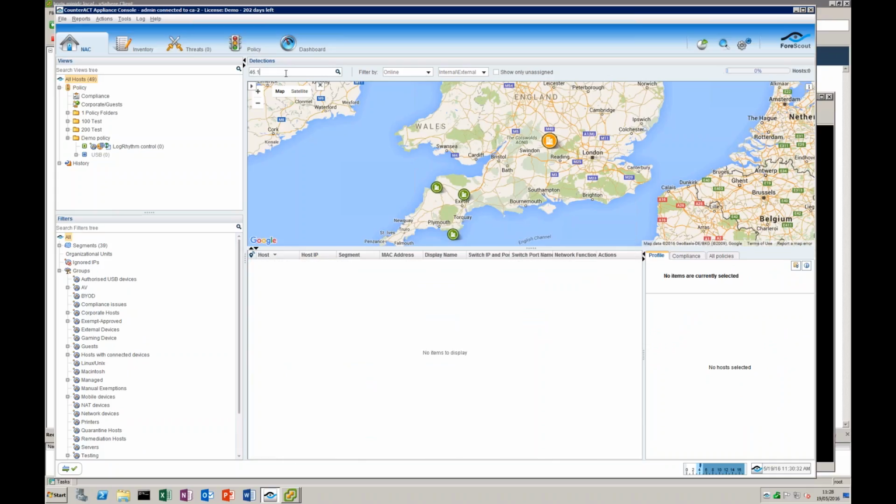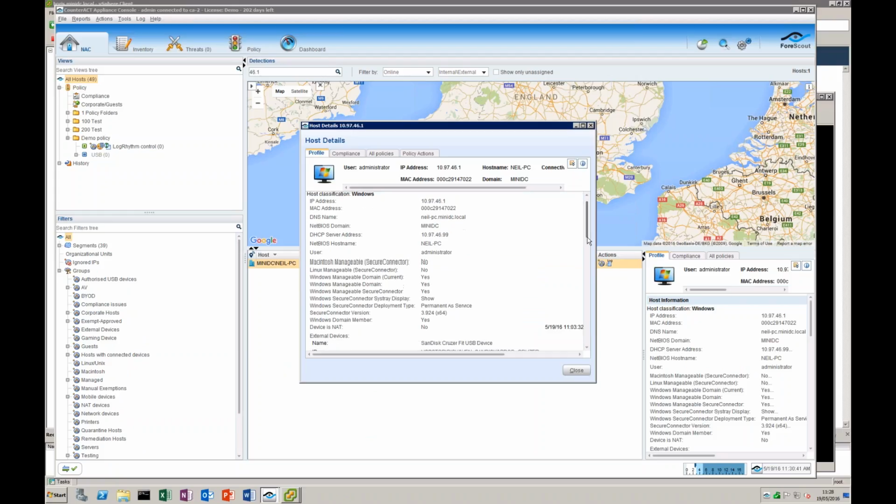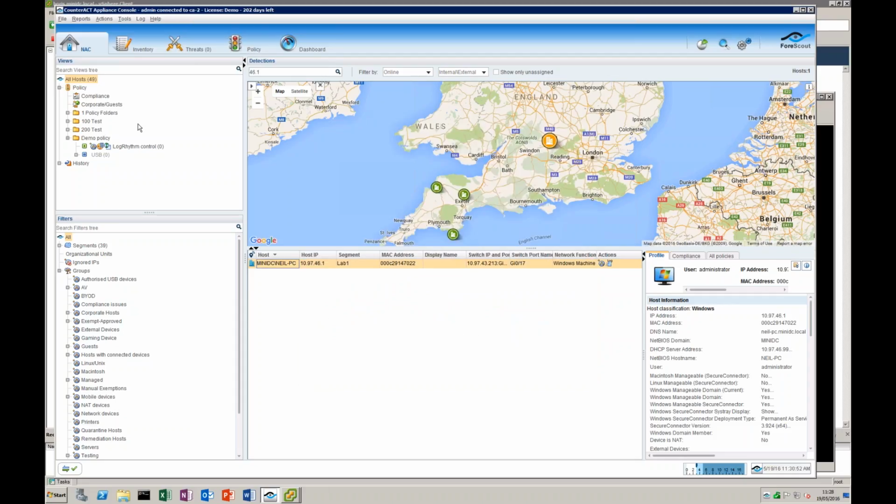Now I just want to see that specific host. So I'm going to filter my view here just to that 46.1 address, and I can double click on that and I can see some information about that host. And just to confirm, I can see that that does have that USB device that we just looked at. So that's within my view of that system.